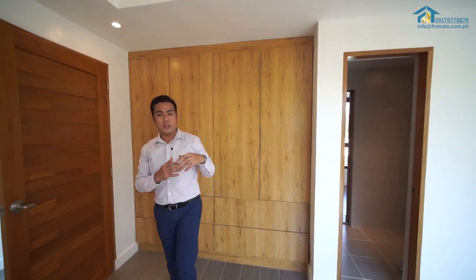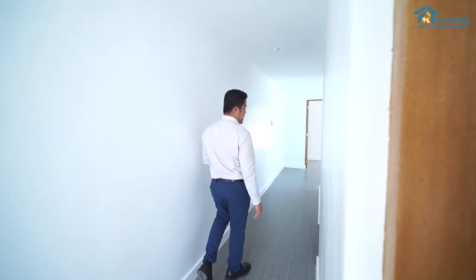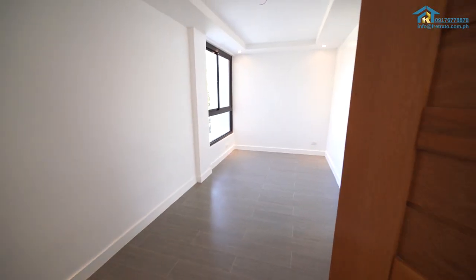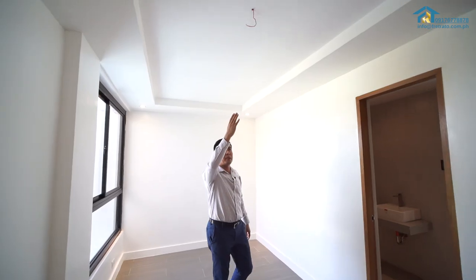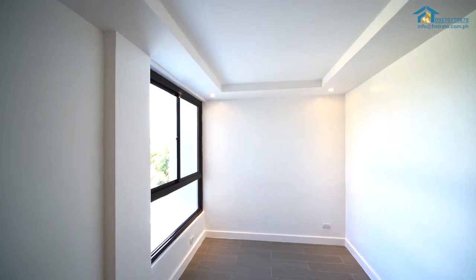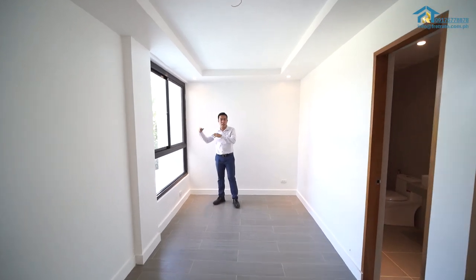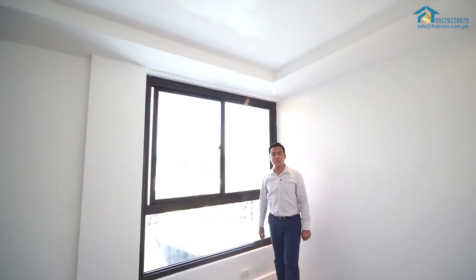All right, let's go check the second bedroom. So this is the second bedroom on the third floor. It can fit queen size bed. So we have cove ceiling with provision for drop lights, moonlights, or whatever lights you want to install. And then we have a window if you want to have a fresh air. And also you can see outside the house. This is facing on the side of the main street. And also pin lights on the corners, right?